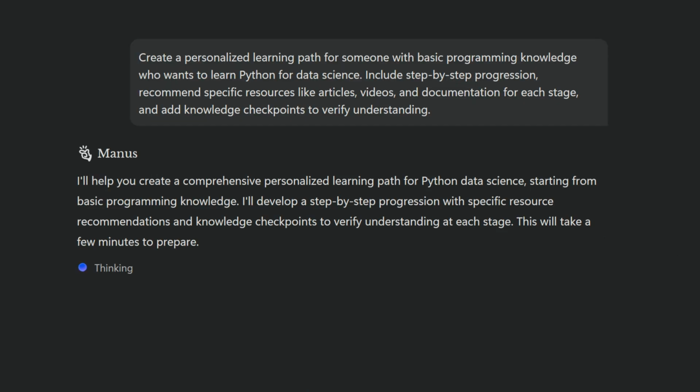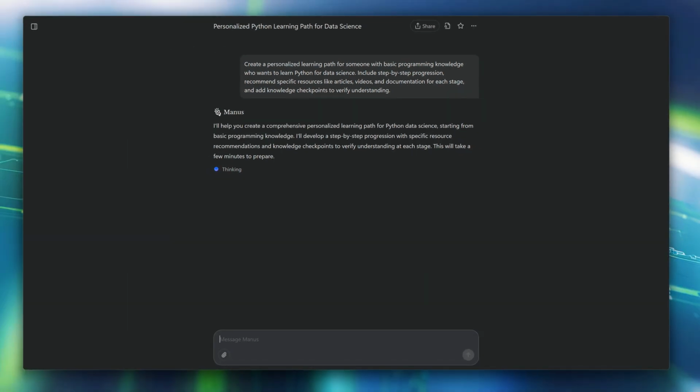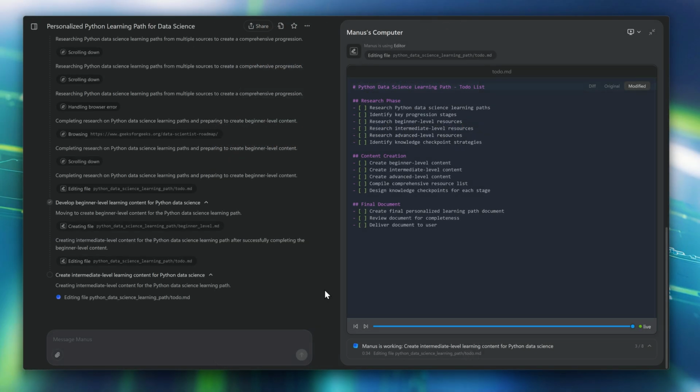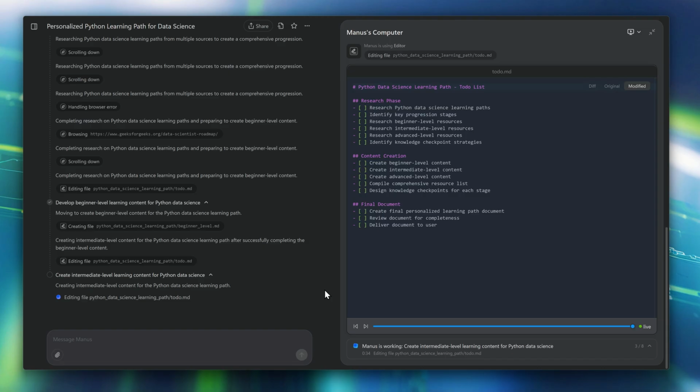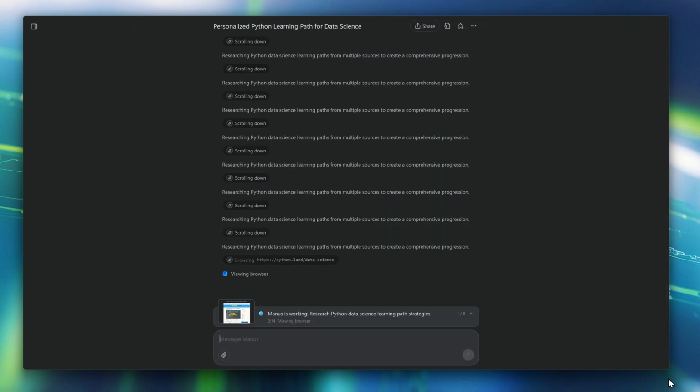What makes Manus fascinating is that we can actually see its thought process. You can see here it's created a to-do list for itself. Manus has broken down our request into logical steps. Identify key progression stages, research beginner-level resources, research intermediate-level resources, and so on. This is one of the key differences between Manus and other AI tools. It approaches tasks with a structured methodology similar to how a human expert would.